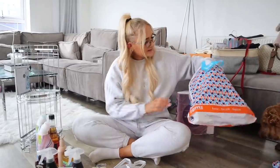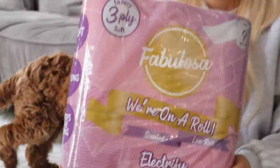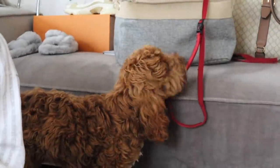And then I picked this up, laundry cleanser. I always use this in my washing, because I wash everything on a 30 because I'm too scared to wash it on anything else. So I always put this in because it kills bacteria. This is what I went in for. We're on a roll. I saw it there. So this is scented toilet roll. And it is scented for sure.